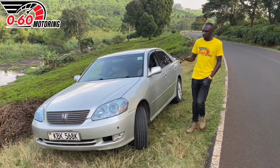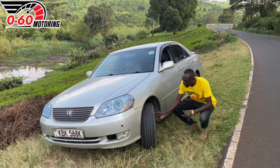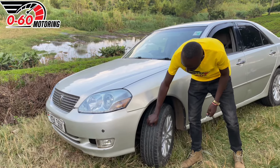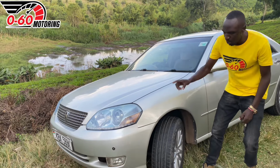Another thing you should check in terms of the body are the wheels. So you always check the rims and see if they are having any cracks. If they don't have any cracks, you can also check the rubber and see whether it has some good life with it. Of course, in majority of the cars, you're going to replace the rubber once you purchase the car.